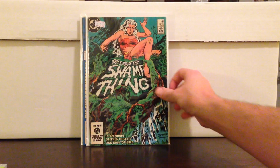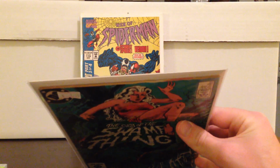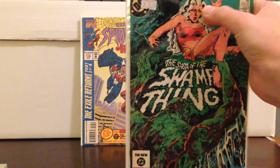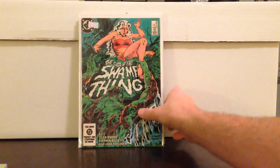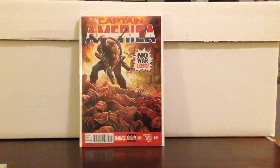I couldn't really figure out what was going on with it. It's kind of hard to see. It's got some rippling like it's water damage, but when I looked at it, it's more like it was just stored improperly. So, anyway, Captain America number 12. This is the first appearance of Iron Nail. And I'll show you a book later as to what the significance of that is.